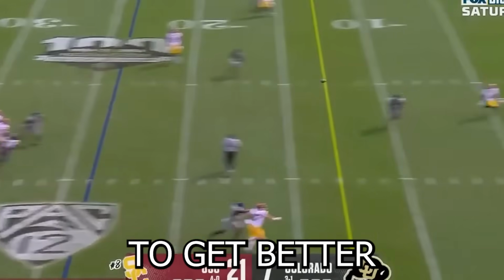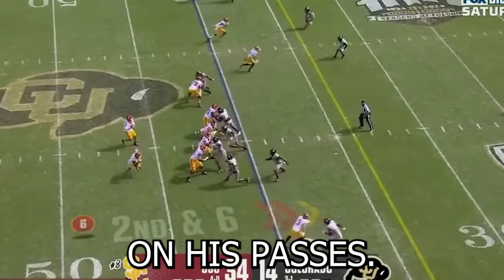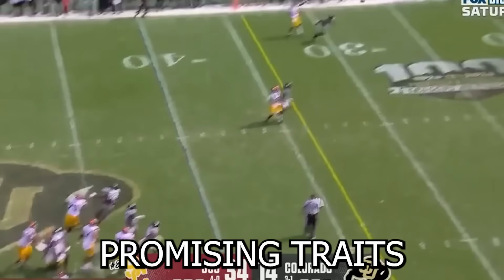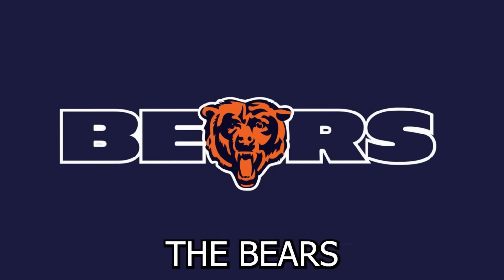On top of this, he needs to get better at reading defenses and anticipating throws, as well as putting good touch on his passes. He has some very promising traits, but is far from a guaranteed franchise cornerstone. So should the Bears take him?